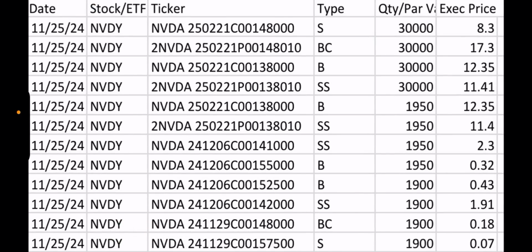Obviously, a lot going on here. Look for the BC first, as we always say. BC means buy to close. So they did a buy to close on the put. If you go right above, they did an S for sale. They sold a call. What that means is they closed out 30,000 contracts from their synthetic position. That synthetic was a 148. And then the two right below that show they opened a new synthetic position with a 138 strike.